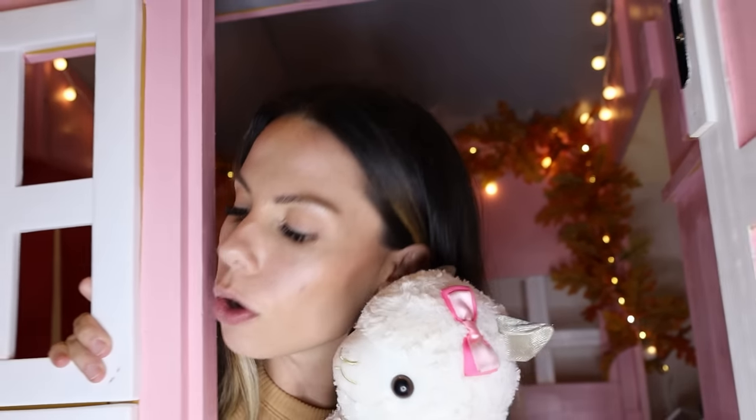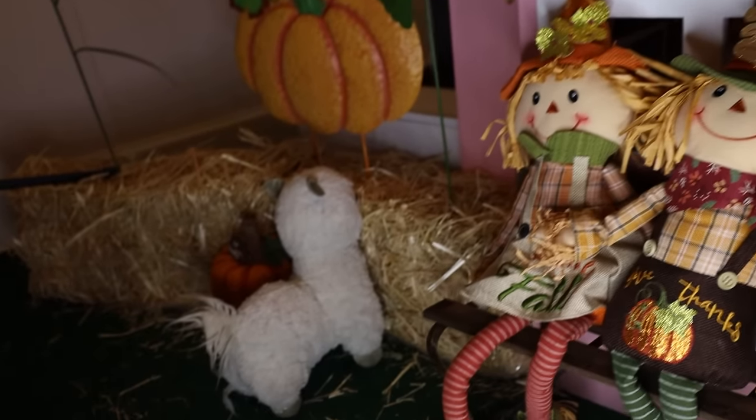Llama Bean, what are you doing over there? Oh, Llama's sniffing the hay. Okay, let's finish this up. I think next we should definitely hang up this wreath, and it should definitely go outside. Like, I think right on the door. Like this, guys. This is what I have in mind. It's gonna look so cute.